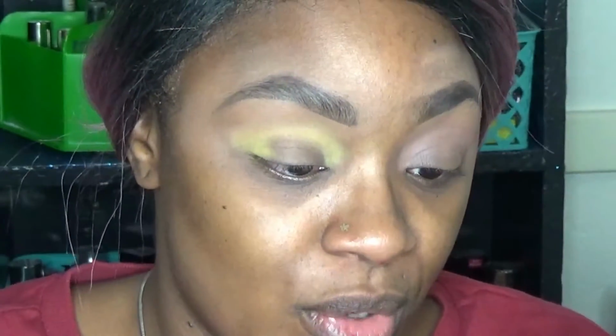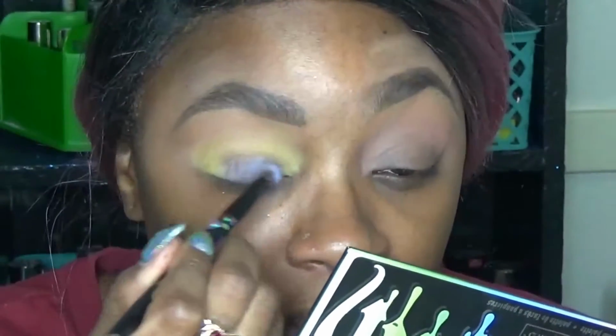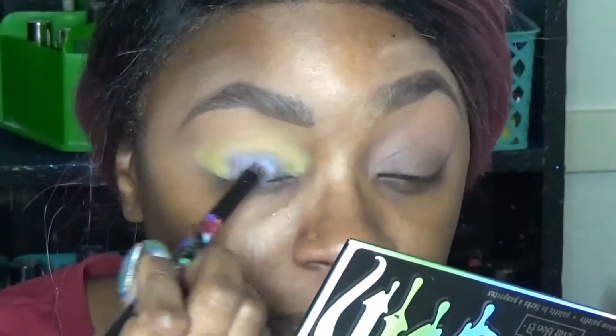And then with this side of it, we're going to go into Dope, which is our shade of the day, and it is a very purple shade. And we're going to sweep that on the lid, blending that into the yellow.